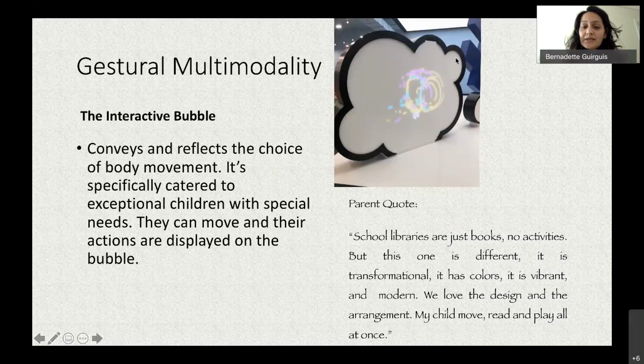I would like to share here what one of the parents said. When we asked her about the difference between her kid's school library and this library, she said, school libraries are just books, no activities. But this one is different. It is transformational. It has colors. It is vibrant and modern. We love the design and the arrangement. My child moves, reads, and plays all at once. I really love that quote, so I wanted to include it here.